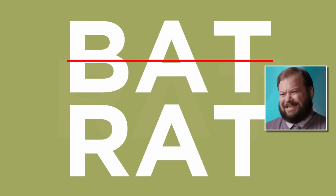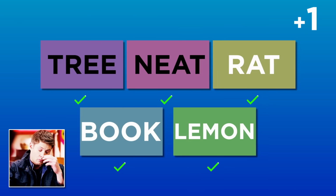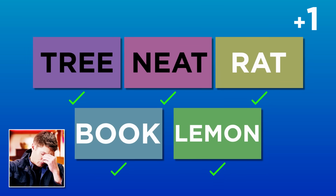Well, isn't that neat? Oh, it was rat, not bat. So close. Look, it says book. What's next? Lemon? On that shade of green, surely it should have said lime. Well, if that's left you feeling bitter, then let's move on to stage 2.